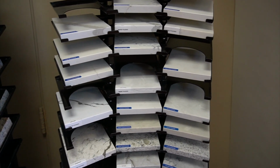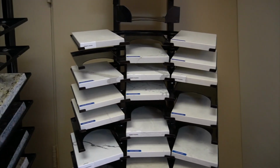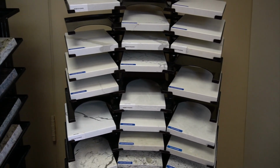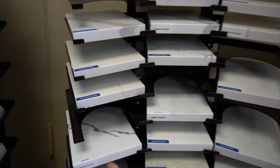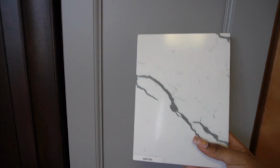Well, me and you are looking at countertops. We probably may get the countertops from here. I'm going to show you the 2 that I was looking at, in comparison. Stop running. This is option A. I think that fits really well.